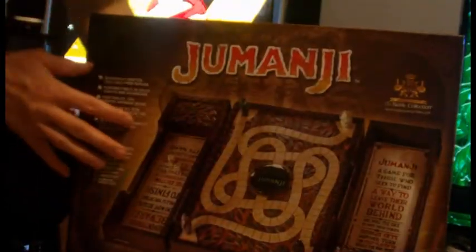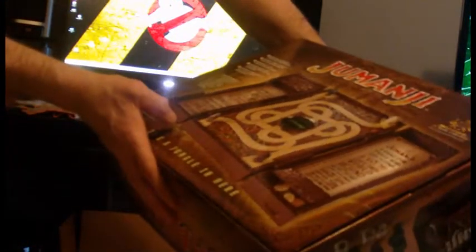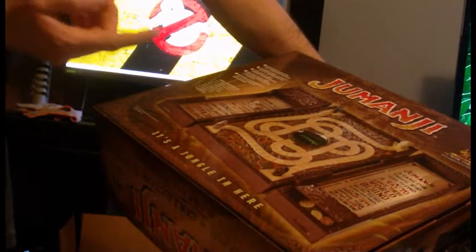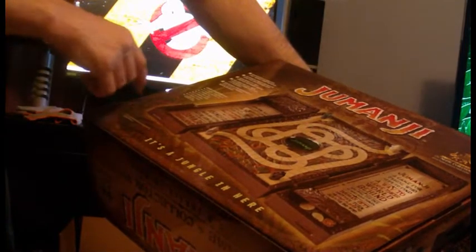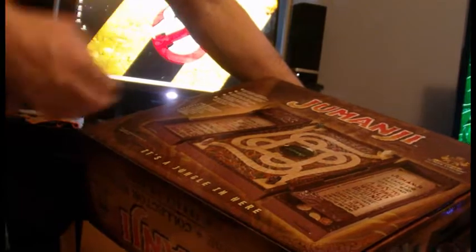Now this thing is super rad. If we turn it around, you can see it comes with everything you see here. So, 1 Jumanji board game, 4 token game pieces, 1 Jumanji die, 2 6-sided dice, 51 Jumanji cards, 18 life cards, 4 jungle tiles, 10 hunter spear tiles.